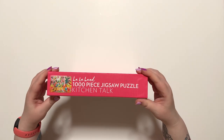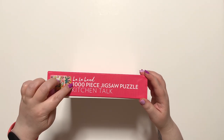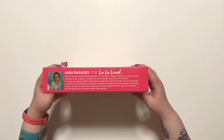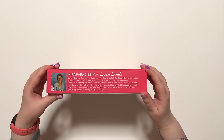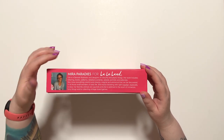So this side, a lot of that info is repeated. We've got a small version of the image. We've got the logo, 1,000 piece jigsaw puzzle, and Kitchen Talk. And then if we turn this around, we've actually got a little artist bio here and the picture of the artist. So that's kind of nice that they've included that. So it says Mira Paradies for La La Land. So hopefully I've said the name correctly.